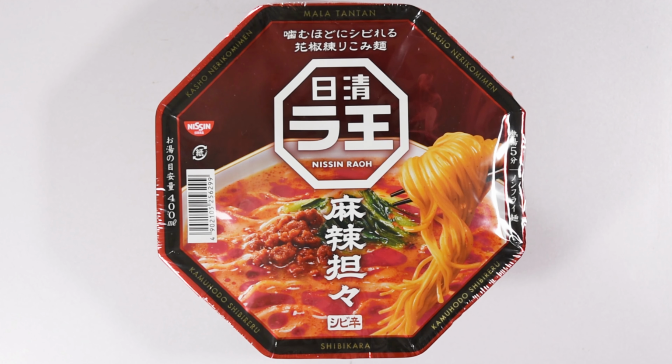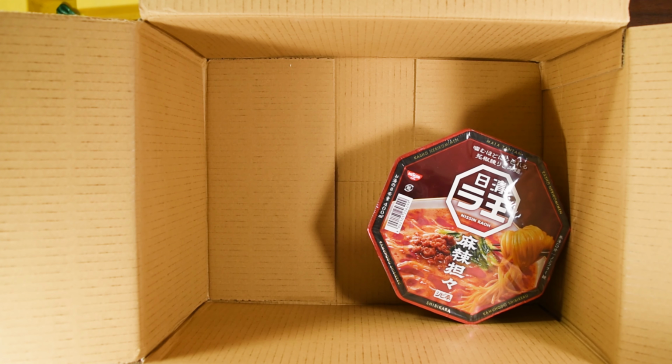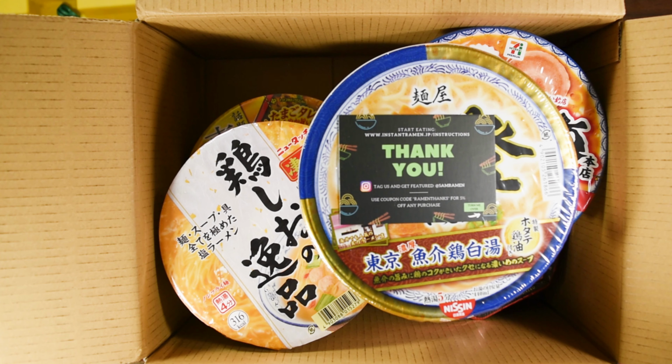And to wrap things up, we've got yet another one from Nissin. This is Nissin Ramen, and it's a mala tantanmen, which basically means it's going to have Szechuan spicy peppercorn in it. I think this one will be either dry or just kind of like a little more saucy than soupy. So yeah, super cool. So in this rad box from 5am, mala tantanmen, Abura Soba, spicy miso, chicken shio, another super fancy one I can't think of the name of at the moment, and a thank you card.